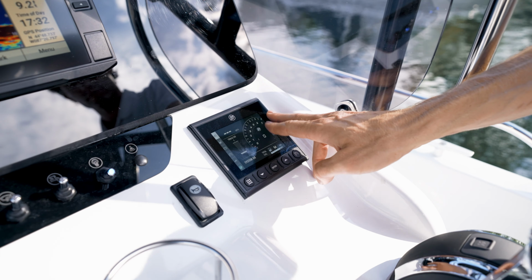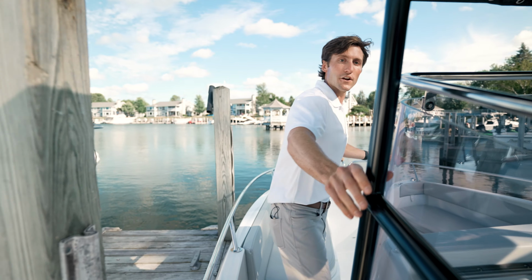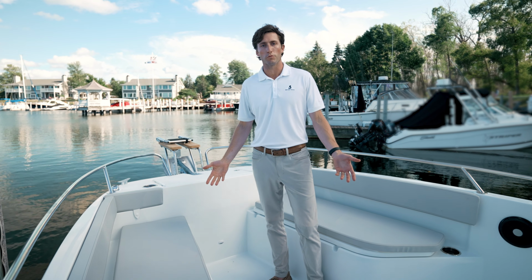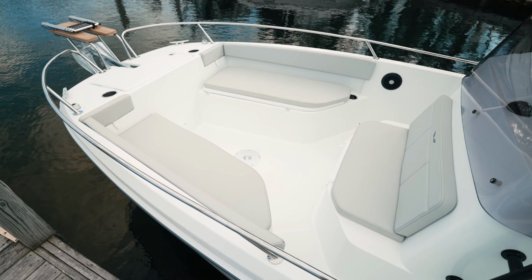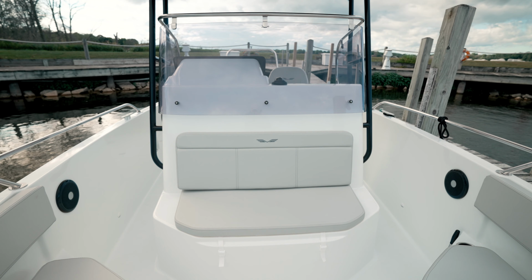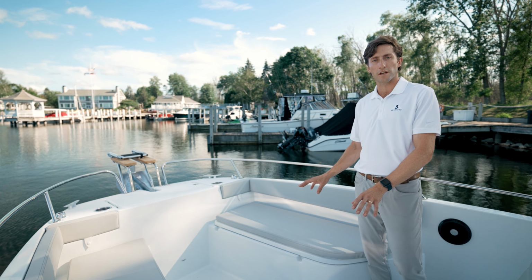Let's move forward to the bow of the boat. The first thing you'll notice as we move forward is the wide open space up here. This is very important for the modular design that they also incorporated into the front of the boat. You'll notice two large benches to port and starboard along with a forward-facing console bench. This is the foundation for multiple configurations on the bow.